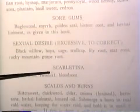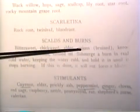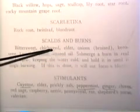This is redness of the skin, scarlatina. Just redness of the skin. We use rock rose. Scalds and burns, when you get scalded and burned, we use the skin type herbs. Some people apply the onions to the area, raw potatoes. Chickweed is always good for the skin.